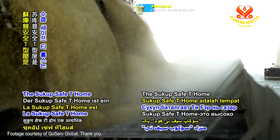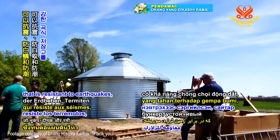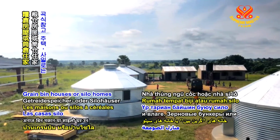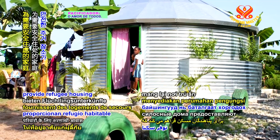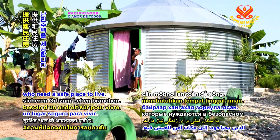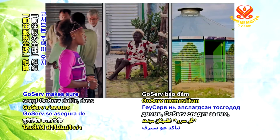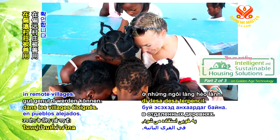The Sukup Safe Tea Home is a highly modified grain bin that is resistant to earthquakes, termites, and moisture. Grain bin houses or silo homes provide refugee housing for families who need a safe place to live. While Sukup deals with manufacturing the homes, GUtech makes sure they are put to good use in remote villages.